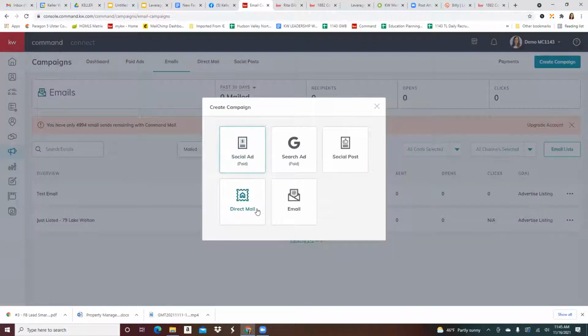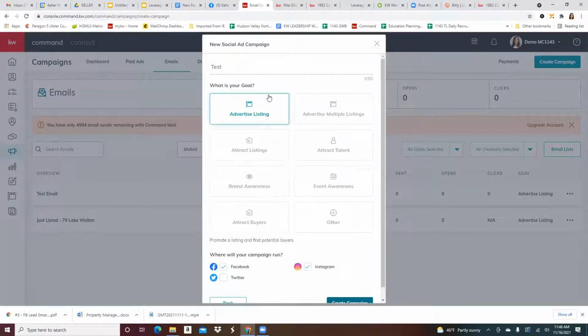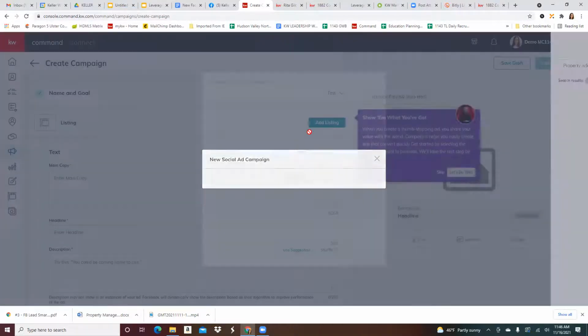So your two paid campaigns are twofold. You can do direct mail, which is postcards. You can do a social ad, which is a Facebook or Instagram or Twitter. I don't know that Twitter ads work. Maybe they do. I think that you're going to get the biggest bang for your buck doing it on Facebook and Instagram. So again, you would just come in, advertise listing, and this is the setup.